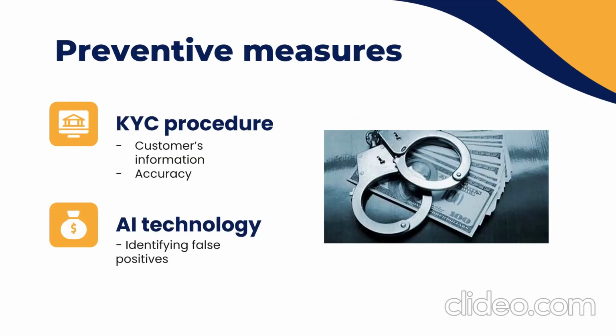All banks should take up some preventive measures to keep their institutions away from money laundering issues. To help tackle money laundering, Maybank should create a Know Your Customer, which means KYC, procedure, to ensure that the deposit is not used by the customer for the purpose of money laundering or fraud.